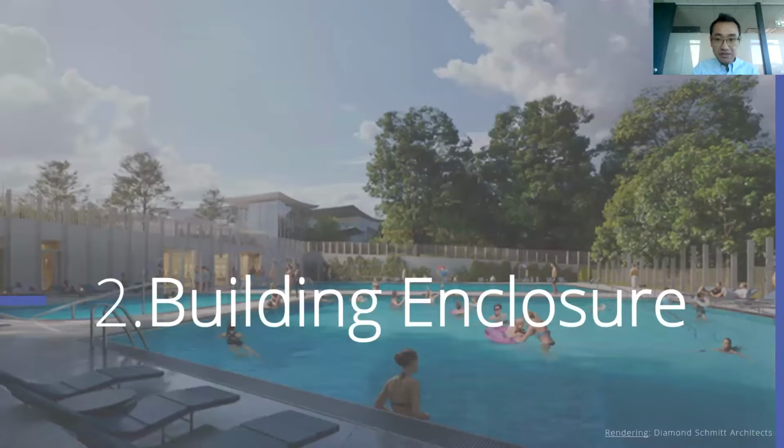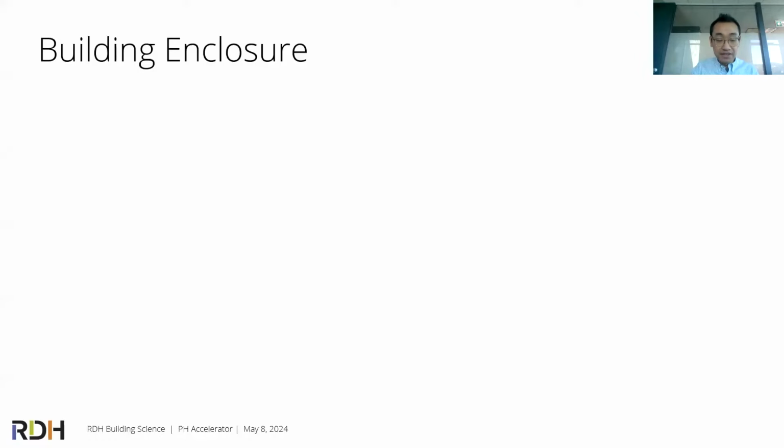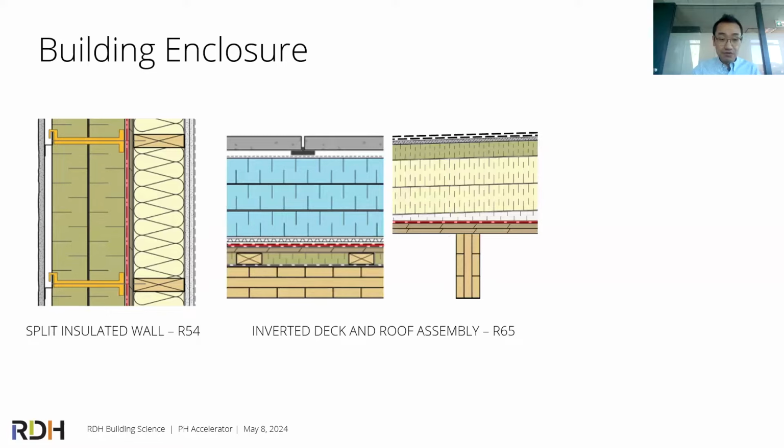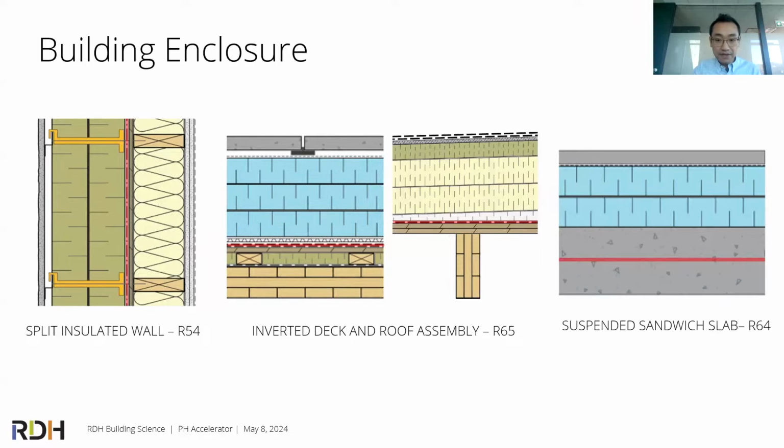So a little bit about the building enclosure. It's a super insulated building enclosure. We have a split insulated wall of R54, which is equivalent to about 8 inches of exterior insulation with thermally broken cladding supports, inverted deck and roof assemblies of around R65, and a suspended sandwich slab of R64, which ties into an overall enclosure performance of about R25, including all thermal bridging, all windows, everything.